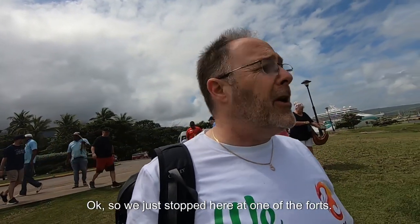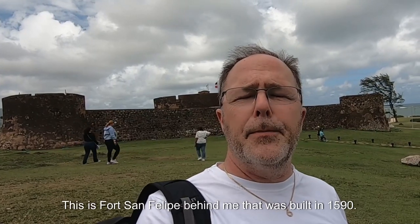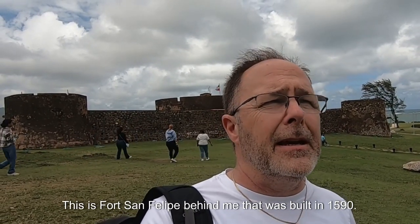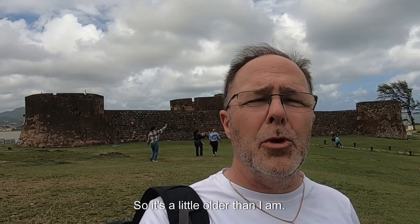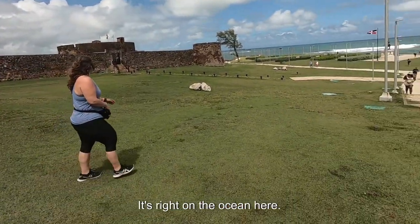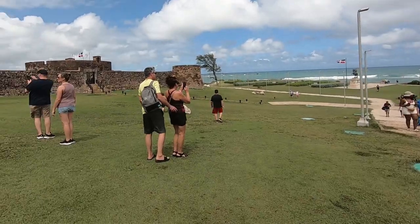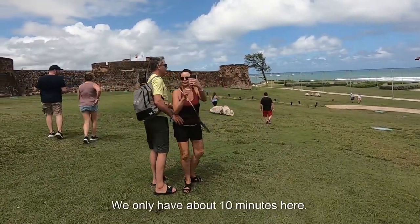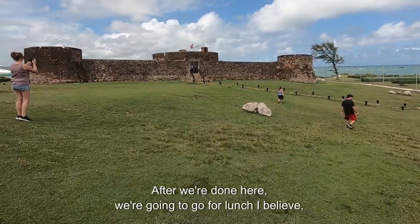Okay, so we just stopped here at one of the forts. This is Fort St. Philip behind me that was built in 1590. So it's a little older than I am. It's right on the ocean here. Show you the view from here. It's gorgeous. So after we're done here, we only have about 10 minutes here. After we're done here, we're going to go for lunch, I believe.